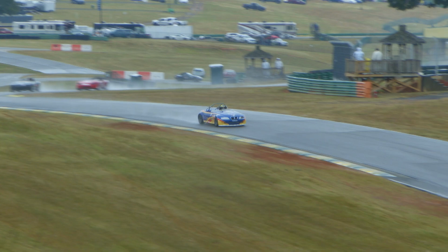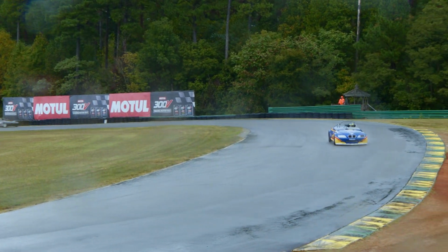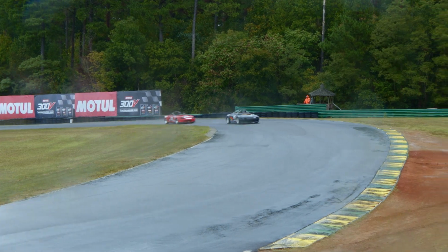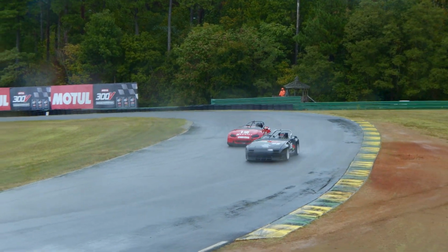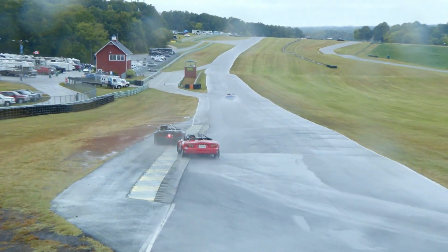But look at the lead Jesse Prather has got already, as he is making his way up the climbing S's toward turn 10, the South Bend. And now he's up into the double apex right-hander. Wow, and John Hainsworth has his hands full with Sam Carr. And the number 12 shows the nose at the apex of Oak Tree. It's going to compromise both of their exits.